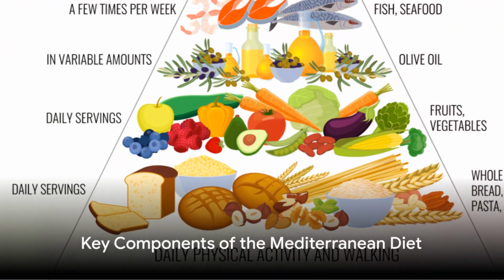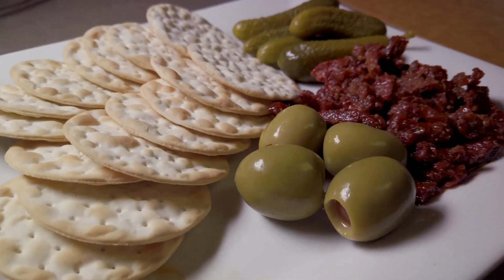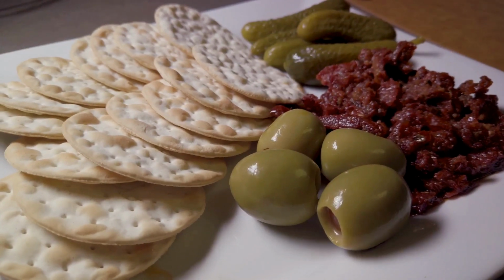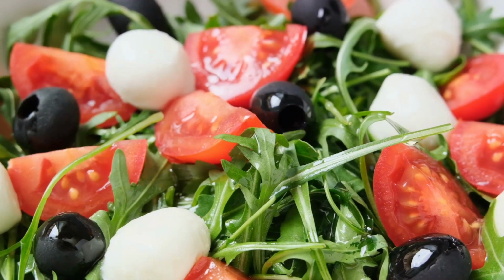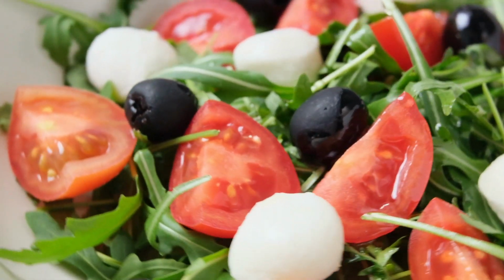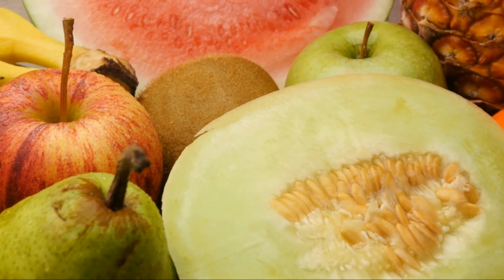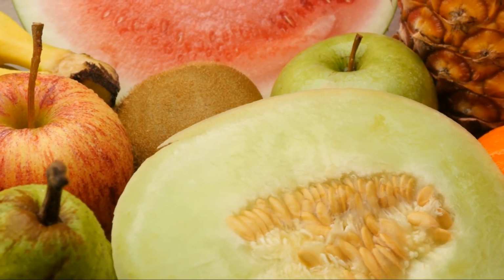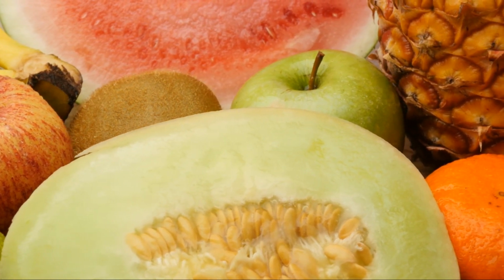The Mediterranean diet is more than just a meal plan. It's a lifestyle that promotes long-term health. It's a way of eating that's based on the traditional foods and drinks of the countries surrounding the Mediterranean Sea. But what exactly does it involve? Let's dive in. At the heart of the Mediterranean diet are fruits, vegetables, and whole grains. These are the staples, consumed in abundance, providing a rich array of vitamins, minerals, and fiber.